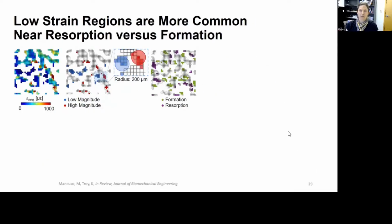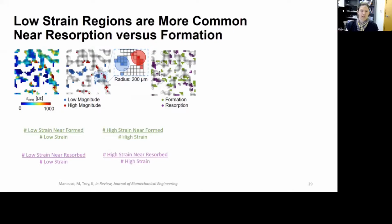So next we asked whether low strains were more likely to be near resorption sites and high strains more likely to be near formation sites. To do this, we thresholded strain magnitude and strain gradient to identify the 5th and the 95th percentiles. So we just grabbed the very lowest and the very highest strains. That's what you see in the blue, the very lowest, and the red, the very highest strains. And then we determined the number of low and high strains with a formation or resorption element in close proximity. Basically, we're looking to see how many blues are near resorption and formation sites.